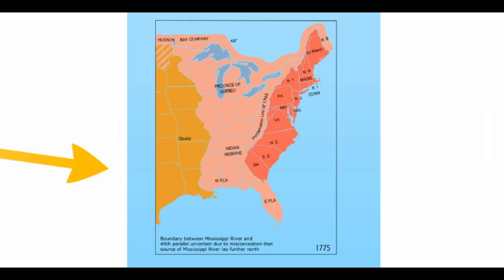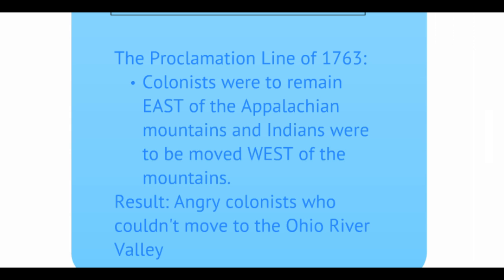He said that the Native Americans needed to be west of the Proclamation line, west of the Appalachian Mountains. Therefore, separating the two groups would end the fighting between them. The colonists were not going to be happy with this solution at all, because a big reason that the French and Indian War was fought was so that the colonists would be able to have access to the land west of the Appalachian Mountains, specifically the very fertile Ohio River Valley. So this proclamation denied the colonists access to this land, and as a result they were rather angry about it.